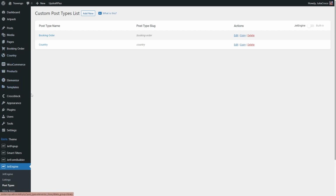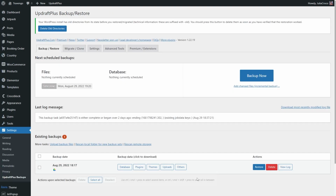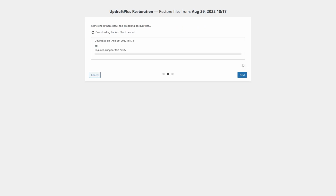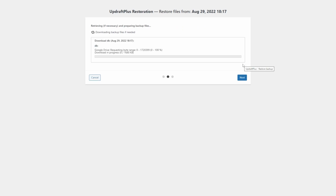For that, I just have to go to, again, Settings, UpdraftPlus Backups, and click on Restore right here. There will be a restoration window with the list of components such as plugins, themes, uploads, others, and database. You can check all of them, or in a similar case like mine, select only one option. CPT, custom fields, taxonomies, and all that stuff are stored in the database. That's why I will select the Database component. The following process is super easy, just click Next all the time and wait until it's finished.